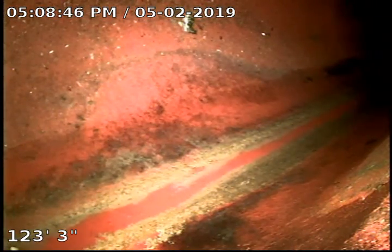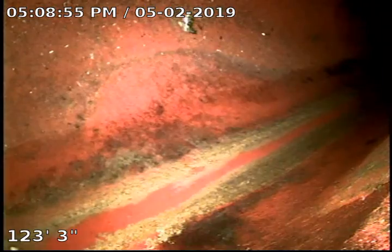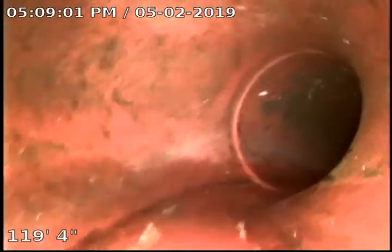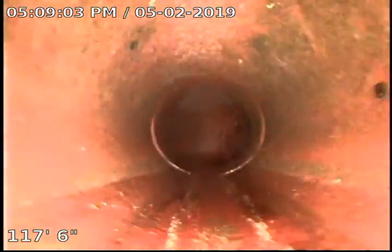It's a 3-inch line. And here we are, what we're seeing is the city line, middle of the street. And we're going to start retracting from here. For most part of the line, everything looks in a pretty good condition. We don't have any cracks or damages. This portion right here, it's a clay.